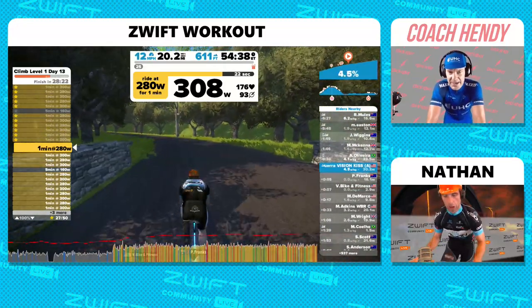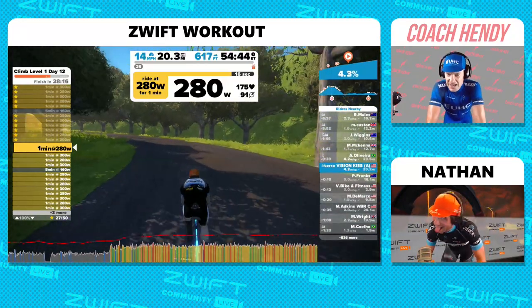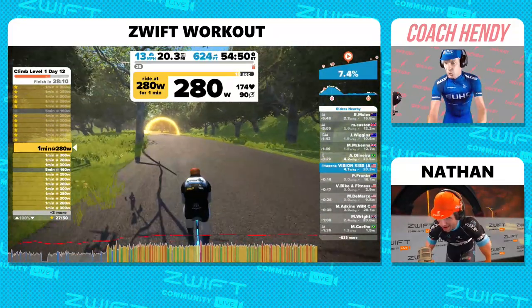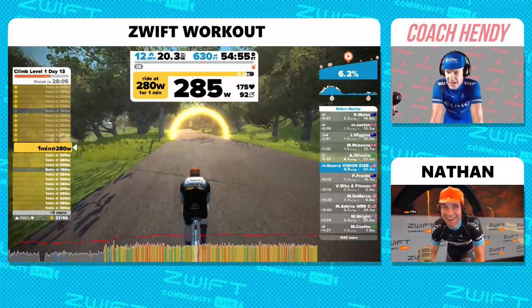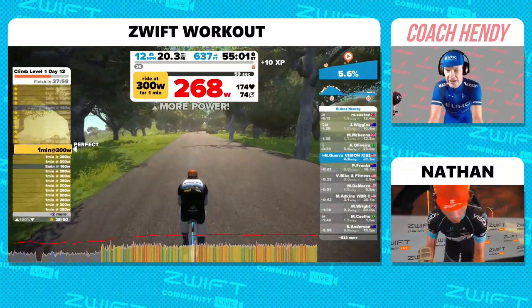Sure, it's great to be able to smash out big power, but if you're not efficient in your pedal stroke, the time in which you can put that big power out gets shortened. So if we can pedal efficiently, your body becomes efficient, you spare glycogen where you need to spare glycogen, and you can ride for longer.